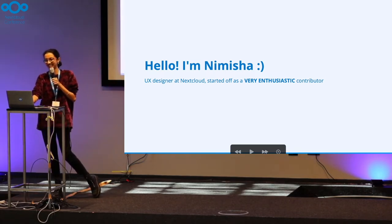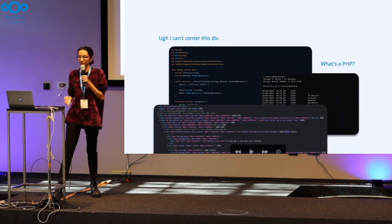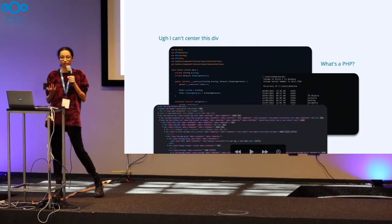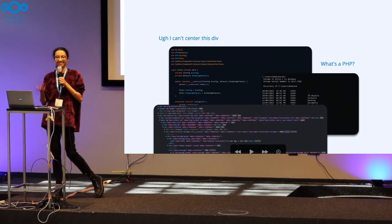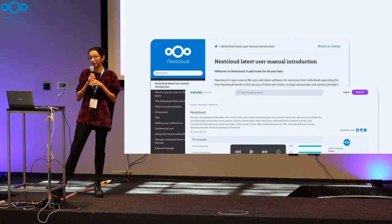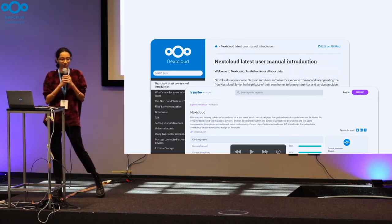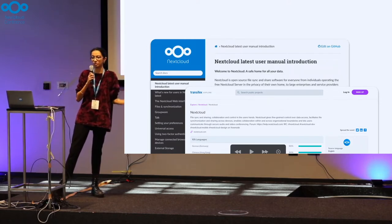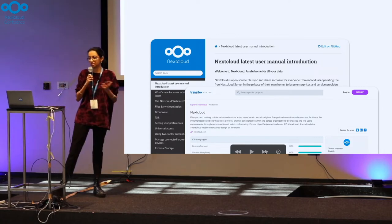When I first started contributing, I thought that open source was just about coding and programming. But it turns out there's way more, as we discussed in the panel yesterday. If you haven't watched it, please go watch it again. You can write documentation. You can also do translations. You can organize events like Greta did. You can write blogs. There's so much.